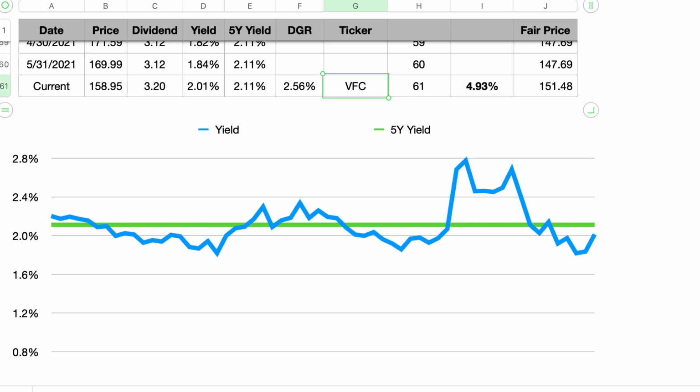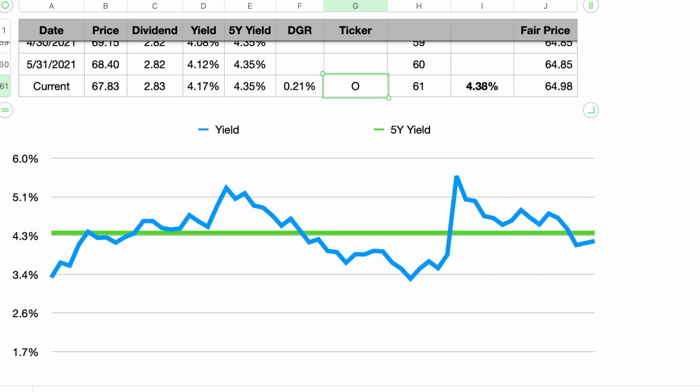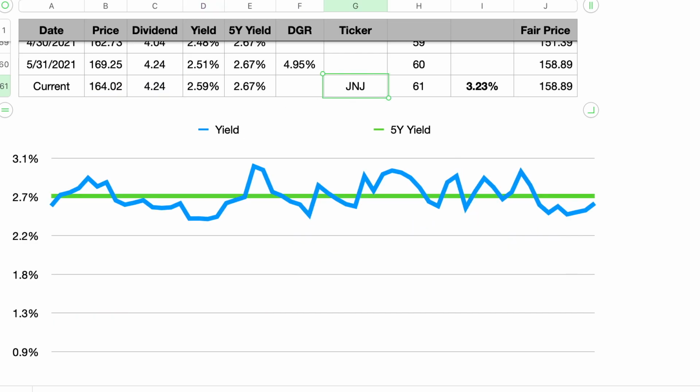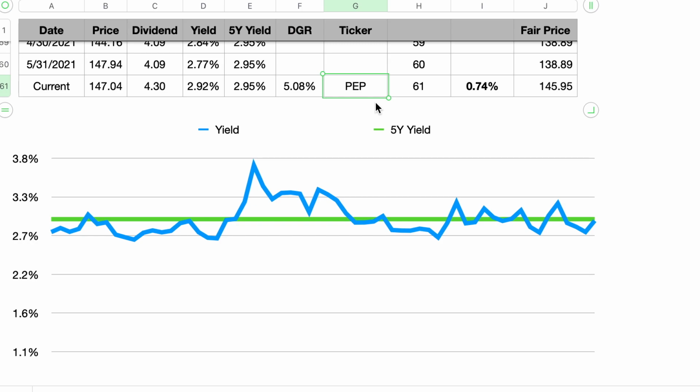Number 2 is VF Corporation, that is 4.38% overvalued right now, and offers a 2.44% dividend yield. Number 3 is Realty Income, that is also 4.38% overvalued, and offers a solid 4.17% dividend yield. Number 4 is A.O. Smith Corporation, that is 3.72% overvalued right now with a dividend yield of 1.48%. Number 5 is Johnson & Johnson, that is 3.23% overvalued right now with a dividend yield of 2.59%. Number 6 is Amcor, that is 2.27% overvalued right now with a dividend yield of 4.09%. And number 7 is Pepsi, that is 0.74% overvalued with a dividend yield of 2.92%.